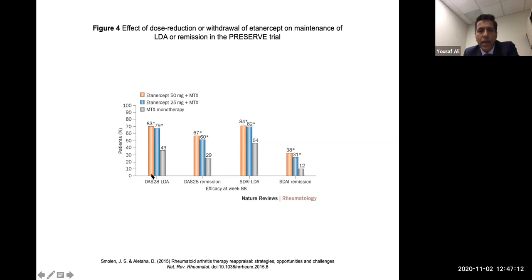And this is a study looking at half-dose Enbrel. So if we decrease the dose and give 25 milligrams, what happens? And these are remission scores. What you can see is that if you cut the dose in two, you can actually maintain the same amount of remission as if you're giving full dose. So that's the new thinking now, that I actually do try and taper some patients.